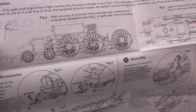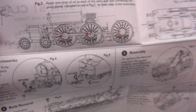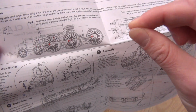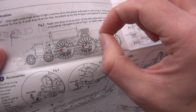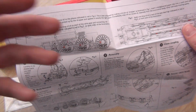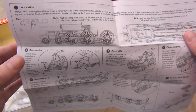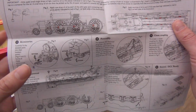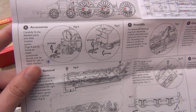Now, lubrication. This is really helpful. You see those little red dots? That's where you put the oil, and you only need a tiny bit, people. I cannot stress that enough. Tiny little dabs, okay? That's all you need. Otherwise, it'll go everywhere. It'll get all over the rails. It will be absolute hell on earth. It really will be terrible for you.